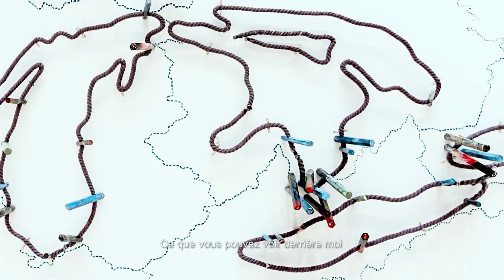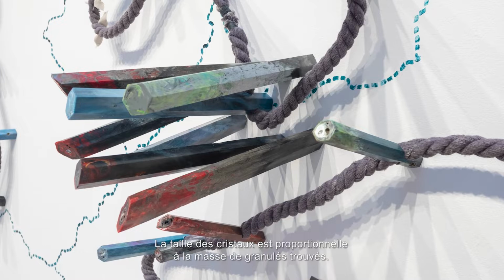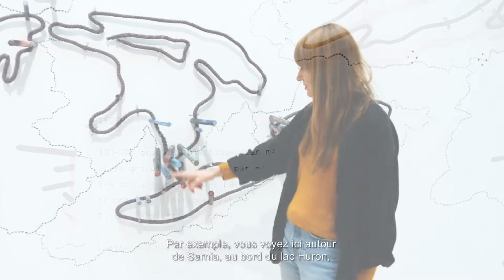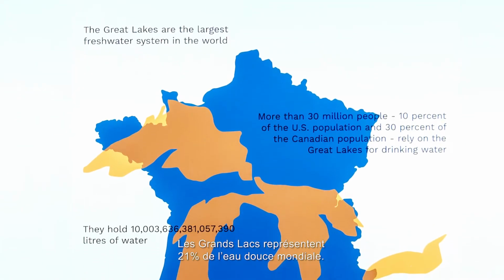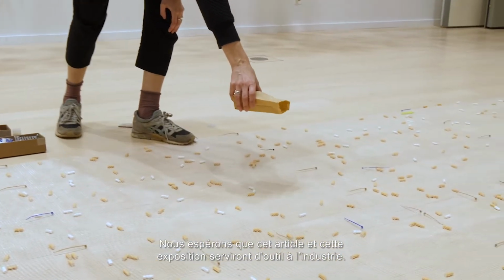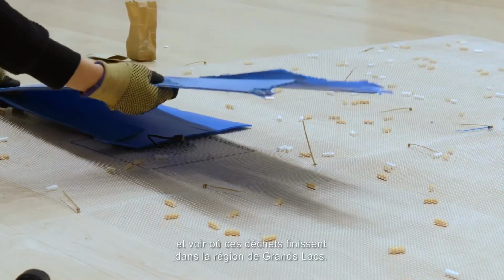And what you'll see behind me here is a map representing every beach where we found those pellets, those plastic pellets. Depending on the size of the crystal represents the larger the amount of pellets found. So you'll see here, for example, in the Sarnia area, this is Lake Huron, there's quite a high concentration of this industrial pollution. Now, the Great Lakes represent 21% of the world's fresh water, so it's an extremely precious resource. So we're hoping that this paper, this exhibition, this show can act as a kind of tool for industry. If one of these producers were to read our paper, they could see a visual characterization of their specific type of pollution and see where it's ending up in the Great Lakes.